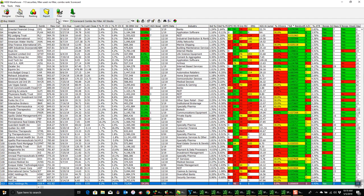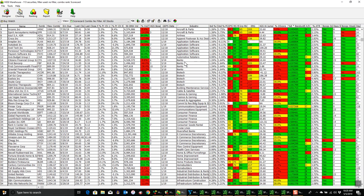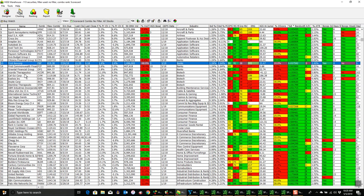So now let's sort this by industry group. I like the banks. A lot of these small banks look interesting, or I'm not sure they're small regional banks. First Bank Corp: run up, sideways move, multiple days of kahunas, mobile breakout from a squeeze, great earnings per share growth, pays a small dividend. I like that.